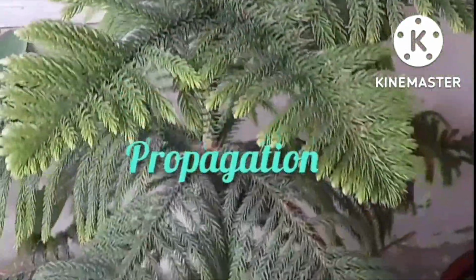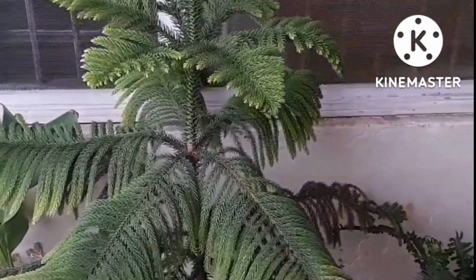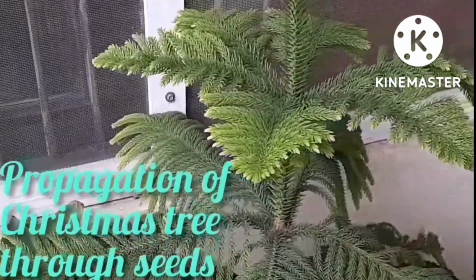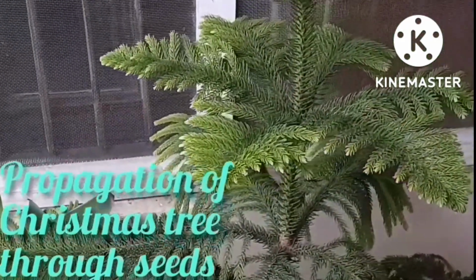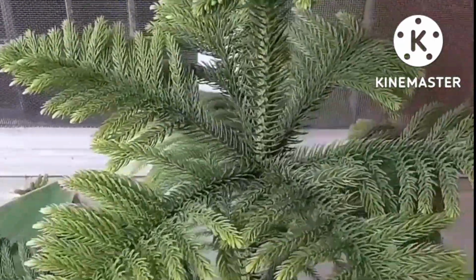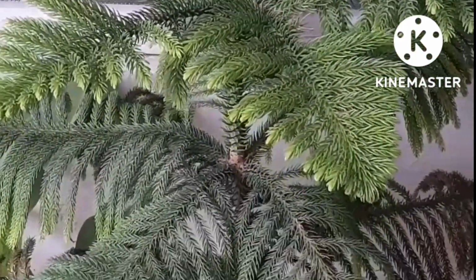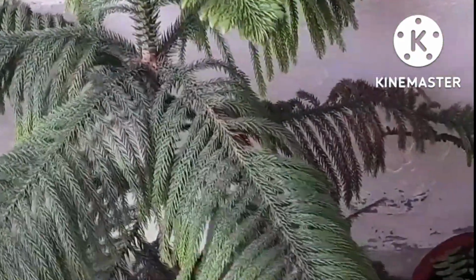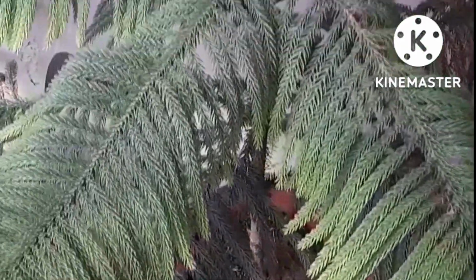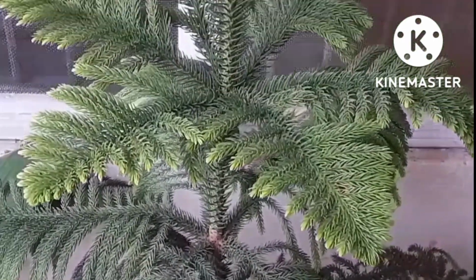Propagation of Christmas tree through seeds or stem cuttings. Propagation of Christmas tree through seeds is rare and difficult. Fresh seeds should be selected, and a seedling can take a long time to develop into a mature plant. The seeds can be planted either in pots or directly in the ground.